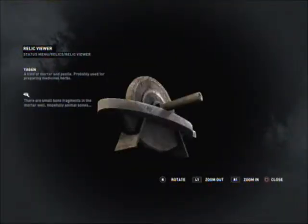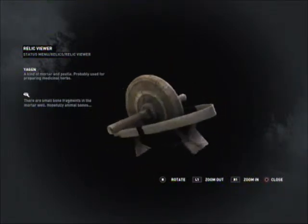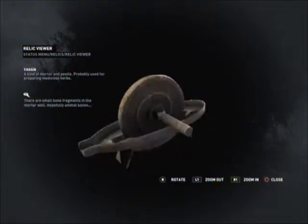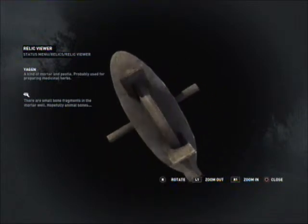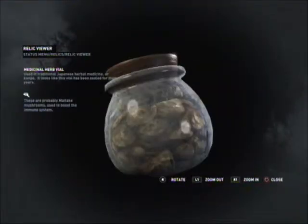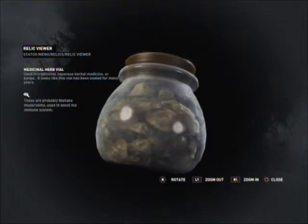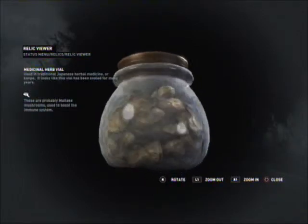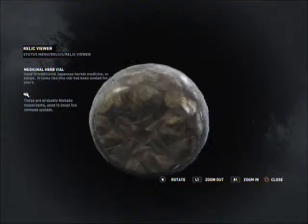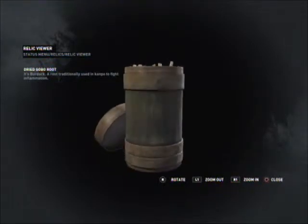Kind of mortar and pestle, probably used for preparing medicinal herbs. Used in traditional Japanese herbal medicine, or kampo. Looks like this vial has been sealed for many years. It's burdock, a root traditionally used in kampo to fight inflammation.